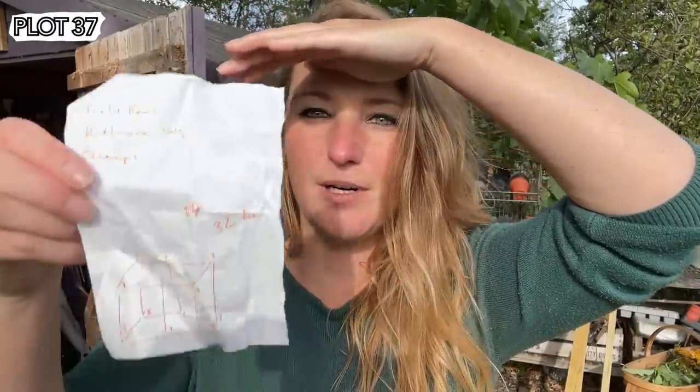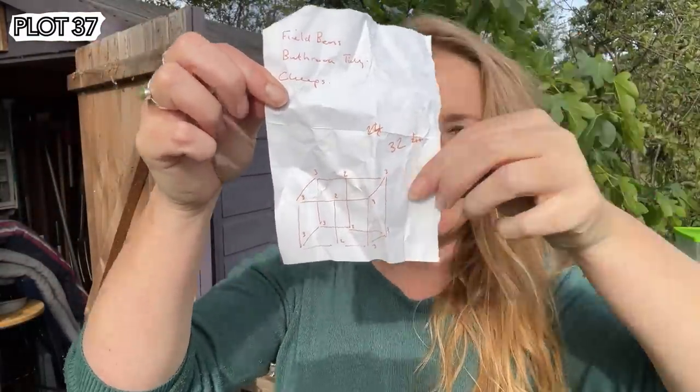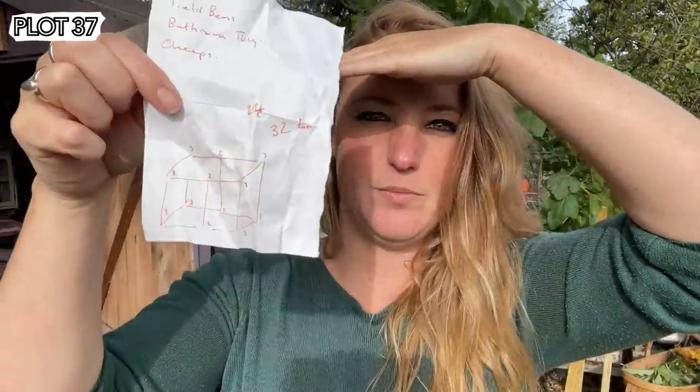Okay, let's make a cage for those poor brassicas. This is my incredibly detailed plan. That's what we're making. Dead simple. It's just a box that fits inside the raised bed. So I'm just going to make it up as I go along, really, in terms of measurements, but we've just worked out that we want it to be about 1.80 meters high. I know that's quite tall.